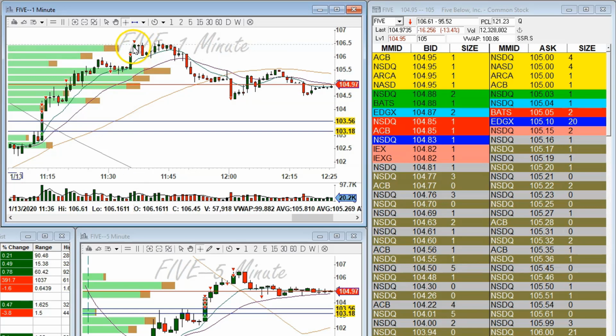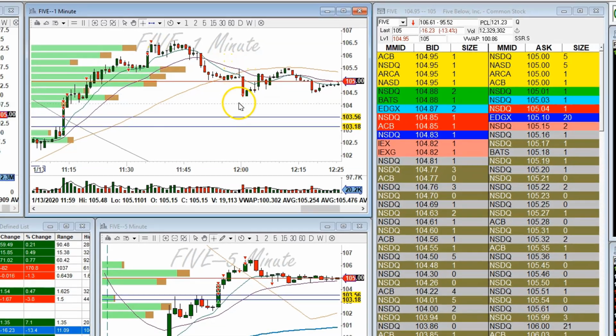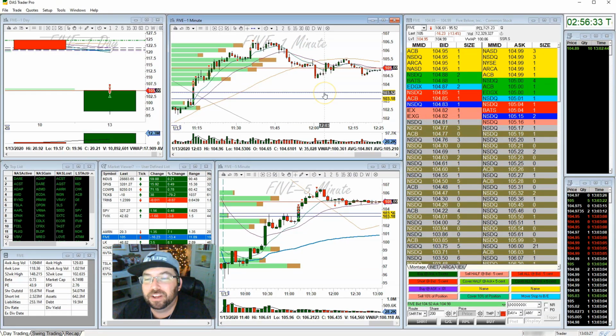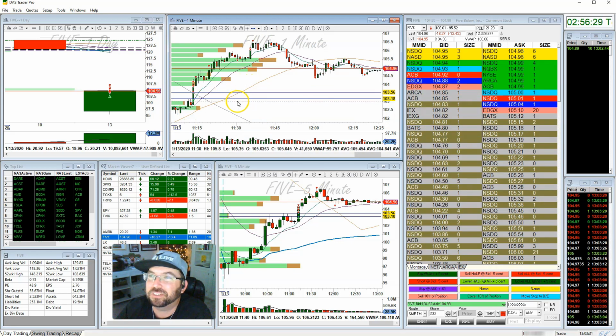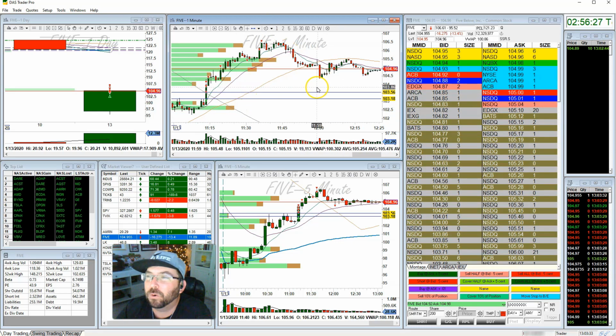I got a couple more partials that took me down to 10%. Then I set the rest for a stop at 104.50, and sure enough, it came back and stopped me out. I'm done for the day. This trade put me at 3 times my daily goal. It was a really nice grab, really happy with it, and it worked out well.